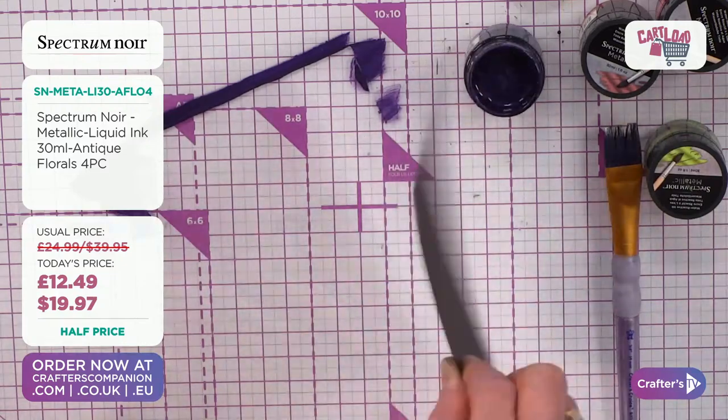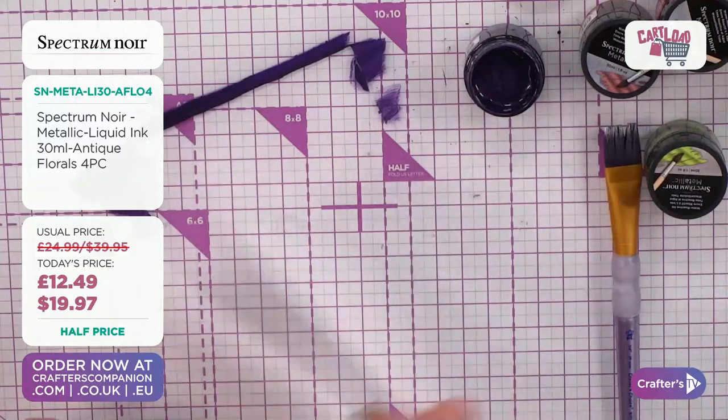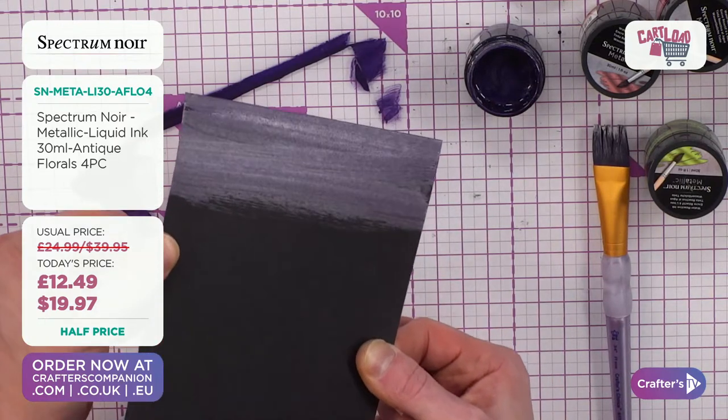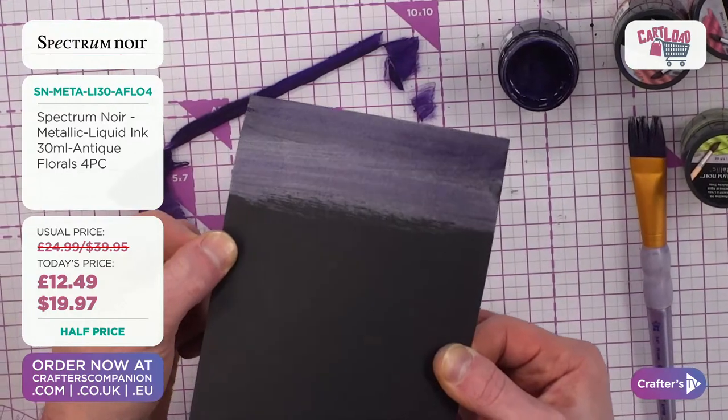Straight away I can see how this is coming along. Now, as it dries, the metallic effect becomes more obvious. Now, what I like to do with these, remember, there you go, look at that. You've got that lovely, when it dries, see a little bit of a waft, what a difference it makes. It does. And how it's changed the colour of that purple cardstock there.